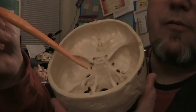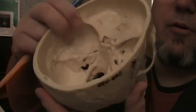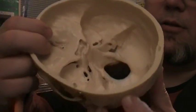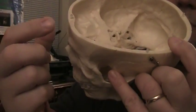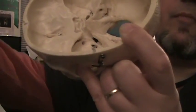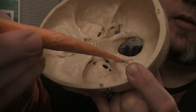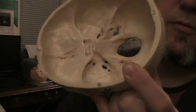And cranial nerve number 12, hypoglossal. This is a very difficult one to actually visualize here. Very hard angle to see. There it is, right there. Just barely see it. Right by the foramen magnum, right there. Hypoglossal.